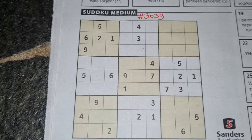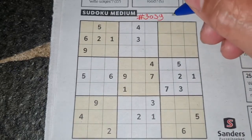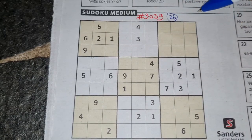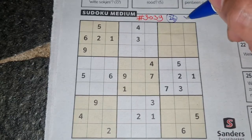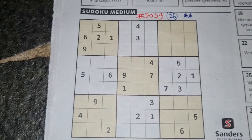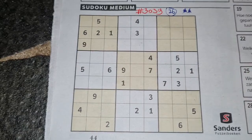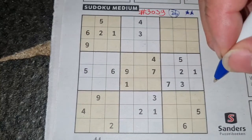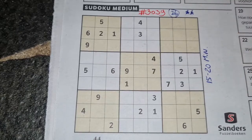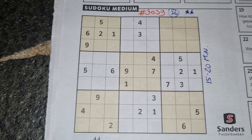3039. And before I start, I always count the printed digits. Well, this one has 26 printed digits. If you compare with the 1 star, 2 stars, 3 stars, and 4 stars, this will be a 2 star Sudoku. And for a 2 star Sudoku, I need 15 to 20 minutes to solve. Alright, so let's get started.